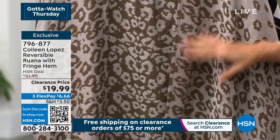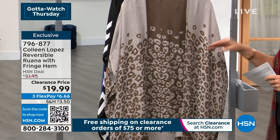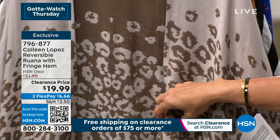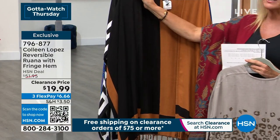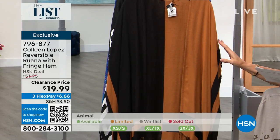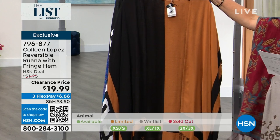The one you're seeing here in front is called the animal. It starts out with a beautiful, soft, warm gray to this really pretty brownish taupe color, and then it reverses to the opposite when you turn it over. The next color, this one's really stunning to me because I really do love color blocking. You've got this beautiful color block, and that's the name of it, a black, and we have this really pretty little cinnamon color to go along with it.